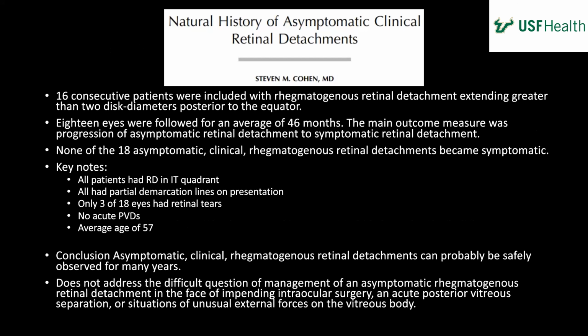Luckily, Dr. Cohen wrote a paper on this. We're not going to spend too much time. It's a hard paper to find, but it was 16 patients, and they all did fine. The study includes 16 patients. They all had rhegmatogenous retinal detachments that extended greater than 2 disc diameters posterior to the equator. They followed these patients for an average of 46 months, checking if there was any progression of the retinal detachment, or if it became symptomatic. Of the 18 eyes, none of them progressed or became symptomatic. But a key thing to consider is all those patients had retinal detachments in the inferior temporal quadrant, like this patient. All had partial demarcation lines on presentation.